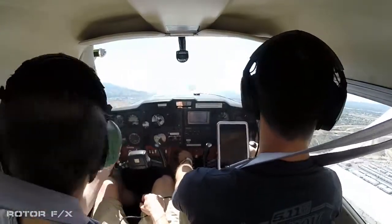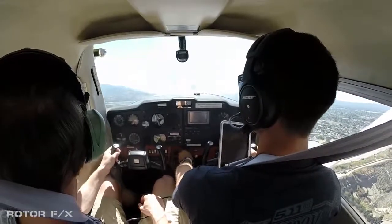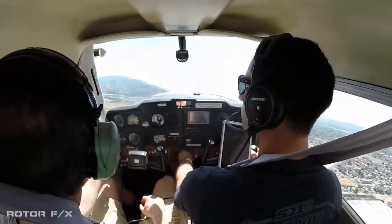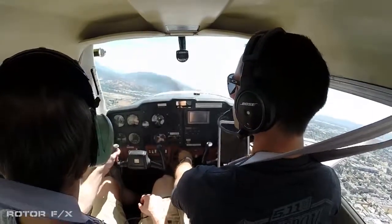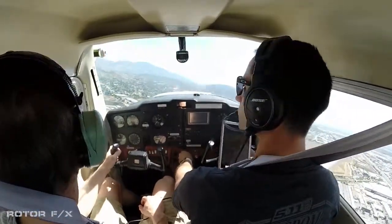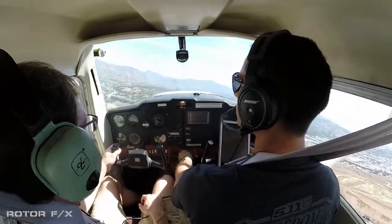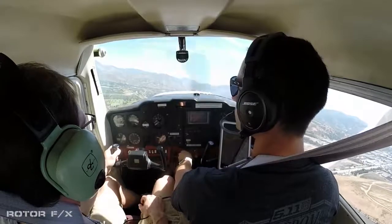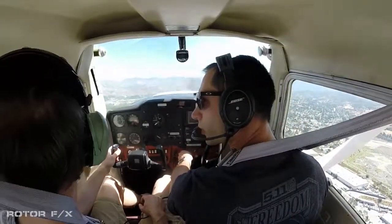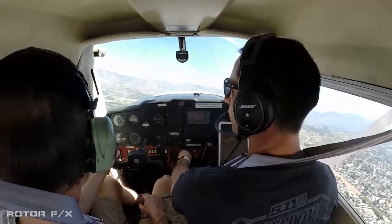Altitude, Ed? We're at 3,700, but we're going to be well east of the detection point. Okay, this is our runway from the left, and we're going to turn to our downwind. It's called left downwind departure.